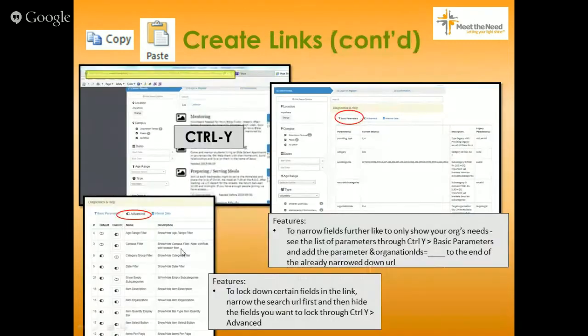If you want to go a little bit further in creating links, when you hit Control Y, maybe you want to narrow down fields to only show your organization's needs, not the needs of the entire community. Then you can go to the Basic Parameters tab after you hit Control Y, see a list of the parameters, and add the parameter to the end of the URL. For instance, if I created my URL up in the yellow and I only want it to show needs of my particular organization, then I would add organization IDs equal and put my organization ID in there.